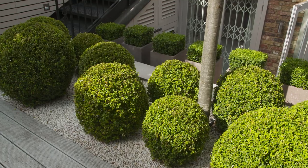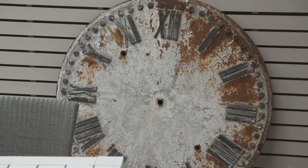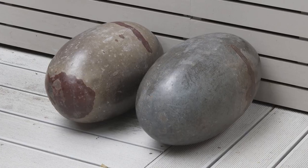Let's go in the garden. Just look at this person's well-kept bush. There's a harvest of them and a massive clock in the corner. Not to mention the massive giant oversized eggs, which could have come from a giant chicken.